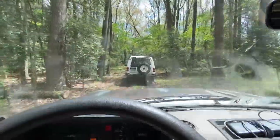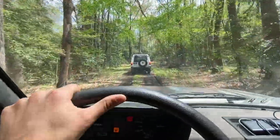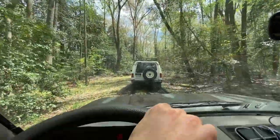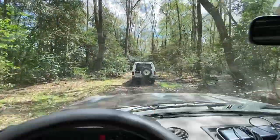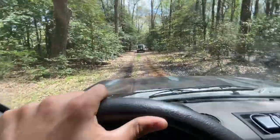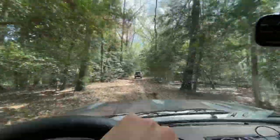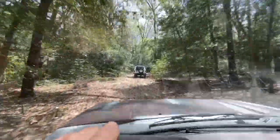Yeah, I think it's been concluded that Jesse's Disco wins the best looking award. Hold on, Frank. Hold on. Oh. The Jeep will make it through there, back there.